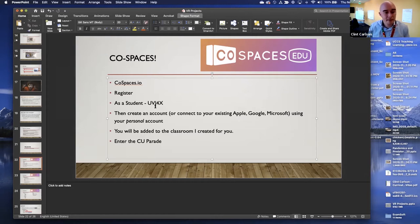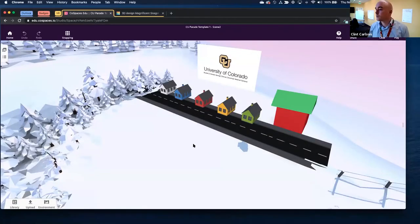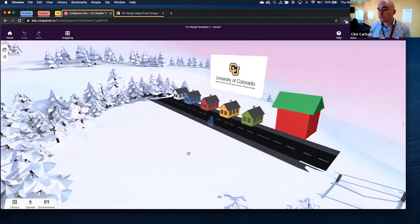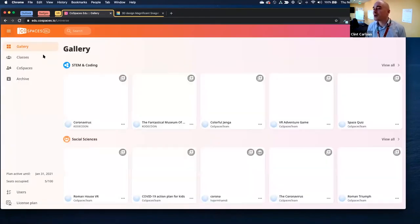And I'll put that code in the chat because I'm going to switch screens. And I'm going to switch to my CoSpaces. Here we go. Everybody see this winter wonderland? Yes? Okay.